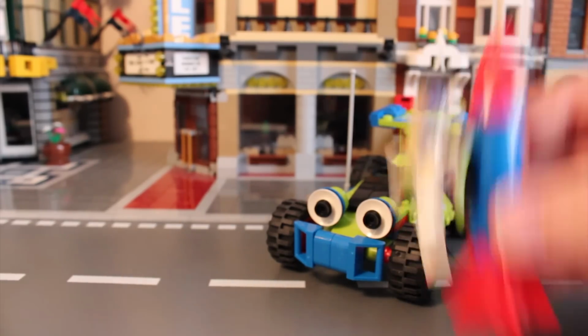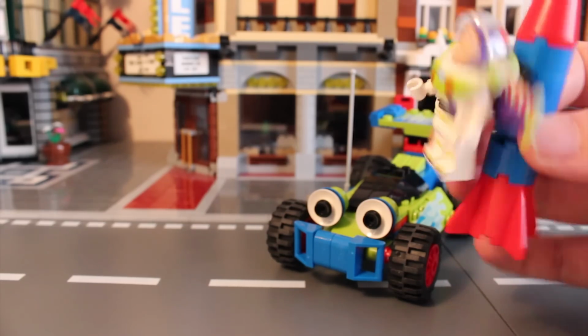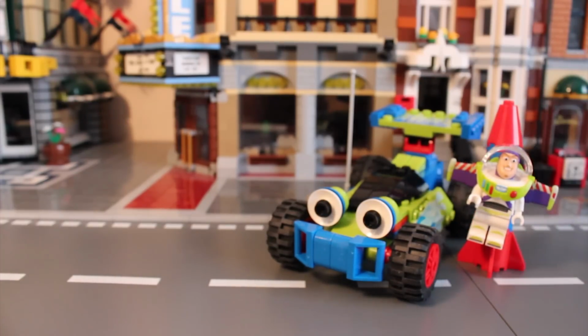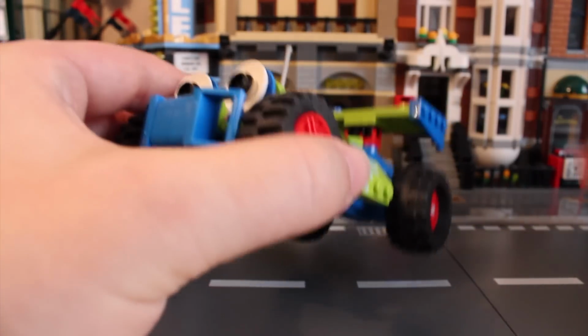Whee! Oh, he spins around if you can spin him around. He doesn't spin, he should spin. He's not actually attached properly, he just sort of rotates on it, which is quite nice. Also, in this set, you get Woody, and we'll come to him later, because he's very important. Let's look at the RC car for a second.